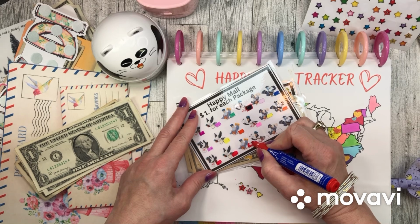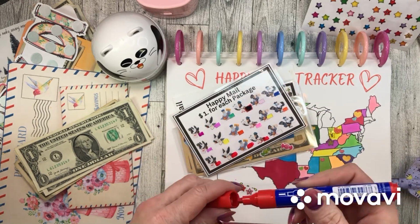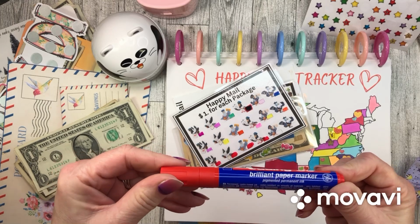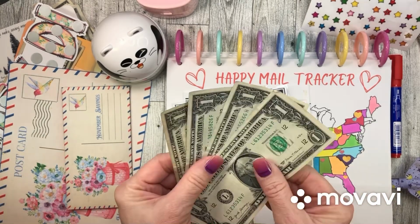One, two, three. This works really nice, Kat. Four. This is a really nice pen. I might like to switch over. I wonder if they have different colors of those. So four Happy Meals, $4.